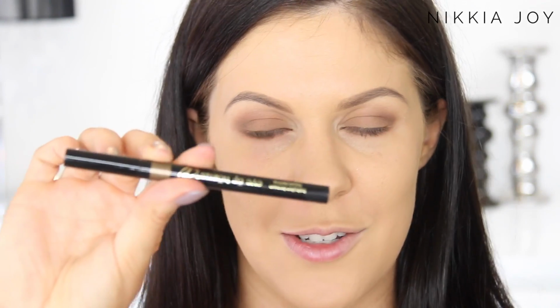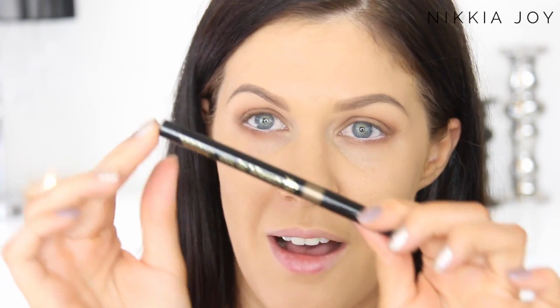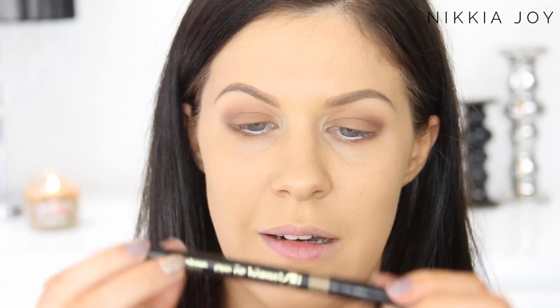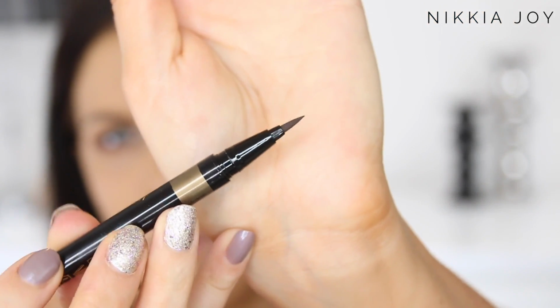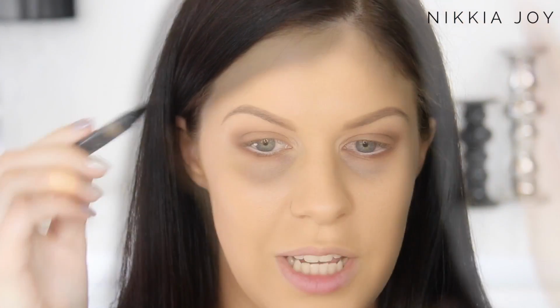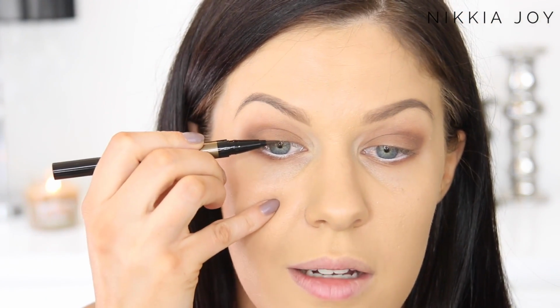And then next up, I'm going to add a little bit of definition to the upper lash line and lower lash line using a liquid eyeliner. This is another Eye of Horus product. This is their liquid eyeliner in brown. Really, really good liquid eyeliners. If you have a look at the tip on that, like, you cannot stuff up. It's so precise. But yeah, going to apply this to the upper lash line. Basically, I'm just going to tight line with this product.